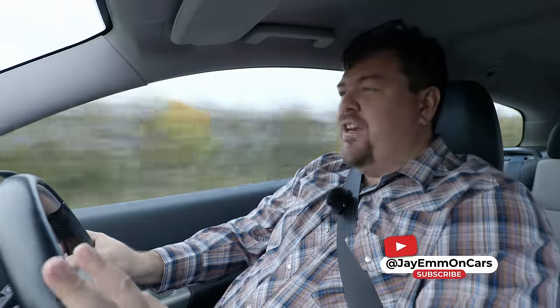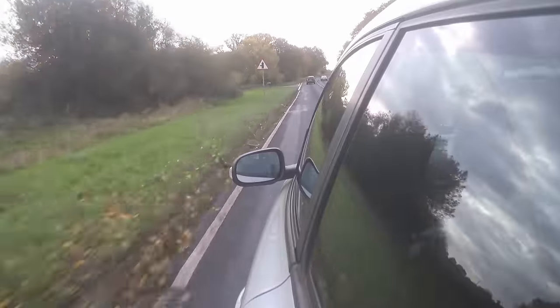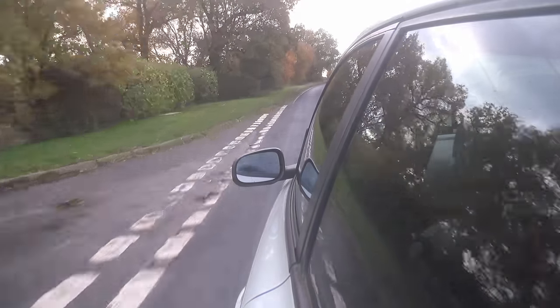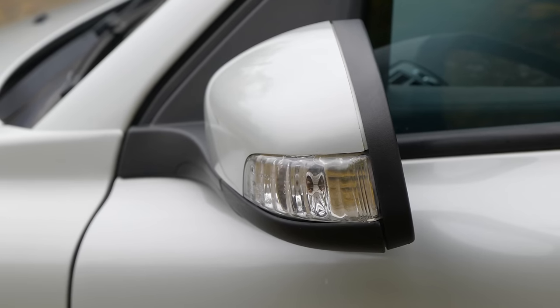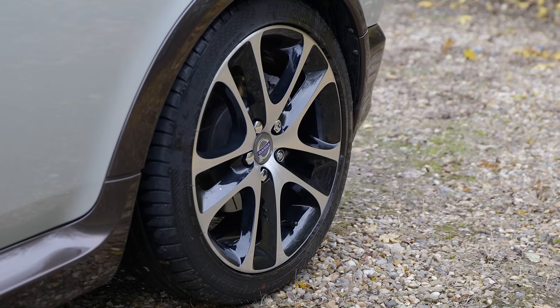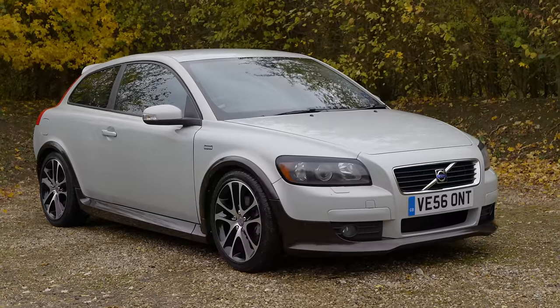Hello everybody. Sometimes I find it almost unbelievable that in spite of the incredible and often exotic machinery I've got to drive over the last 7 years, there is still a whole bunch of relatively ordinary stuff out there I've yet to get my hands on. And what I'm driving today has to be one of my most requested reviews ever. This is the Volvo C30.